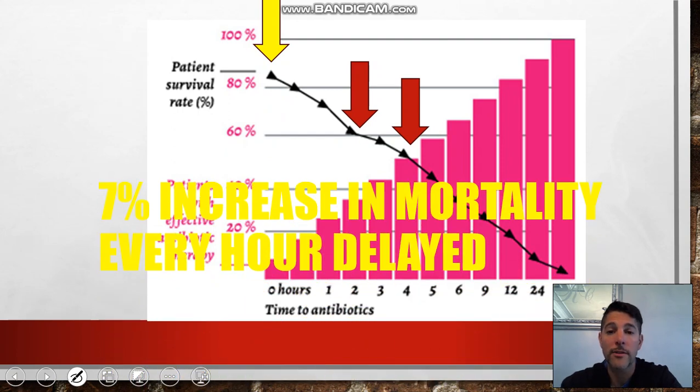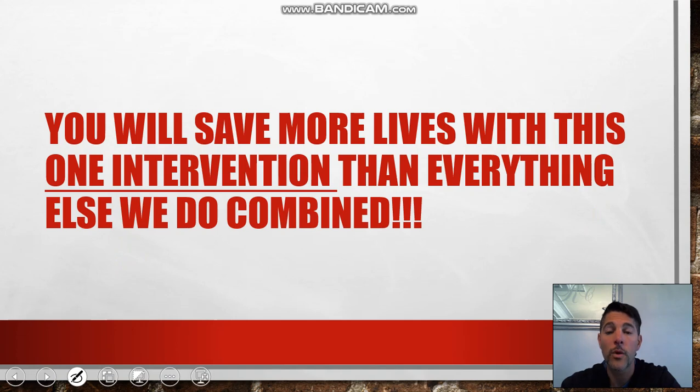Every hour there's a 7% increase in mortality in delay of antibiotics that's given. This one intervention you will do will save more lives than most everything else we do combined.